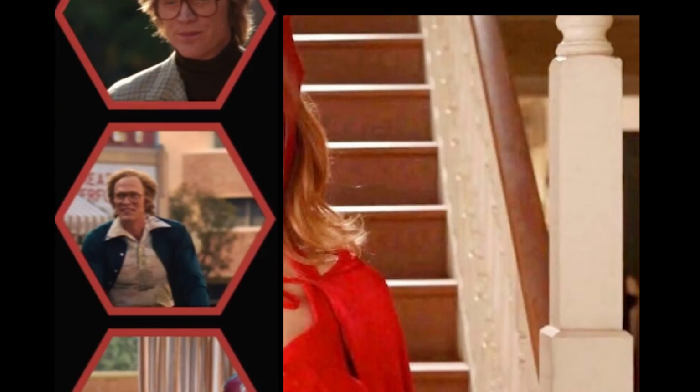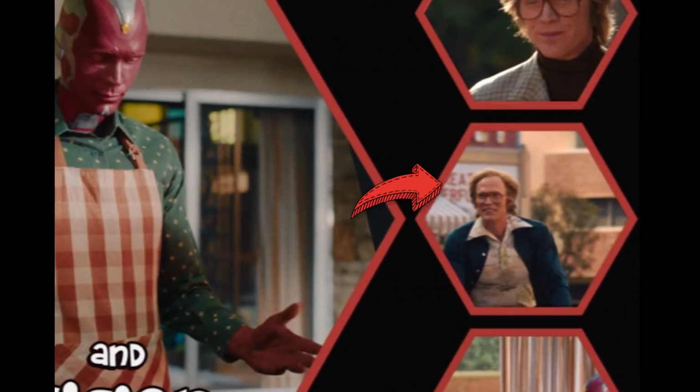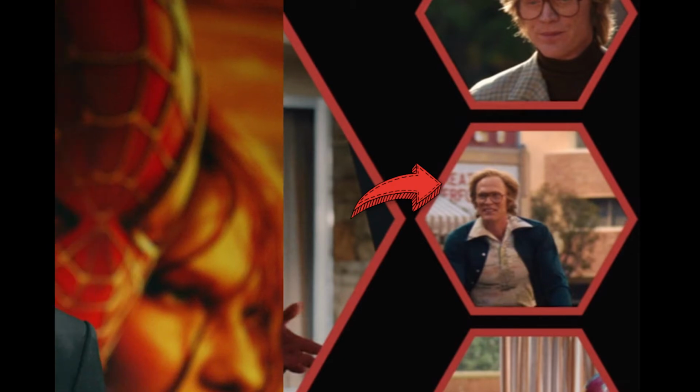There was also the Oz the Great and Powerful reference behind Vision in the opening, with tons of parallels between the movie, which was just released in 2013. For starters, the movie was directed by Sam Raimi, who will also be directing Doctor Strange: Madness in the Multiverse, which Wanda will also be a main character in.